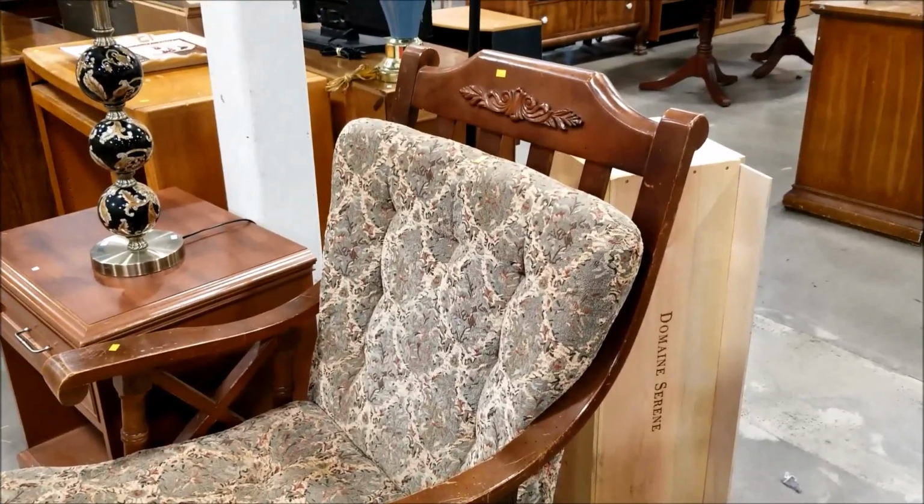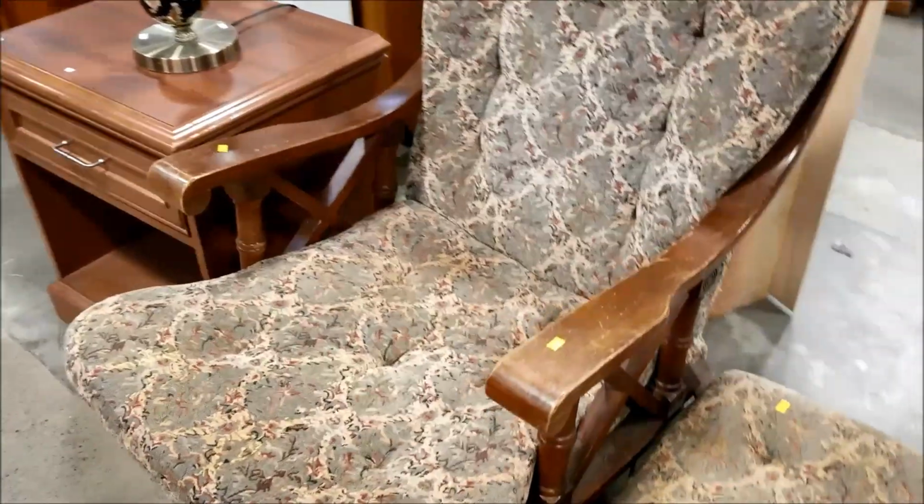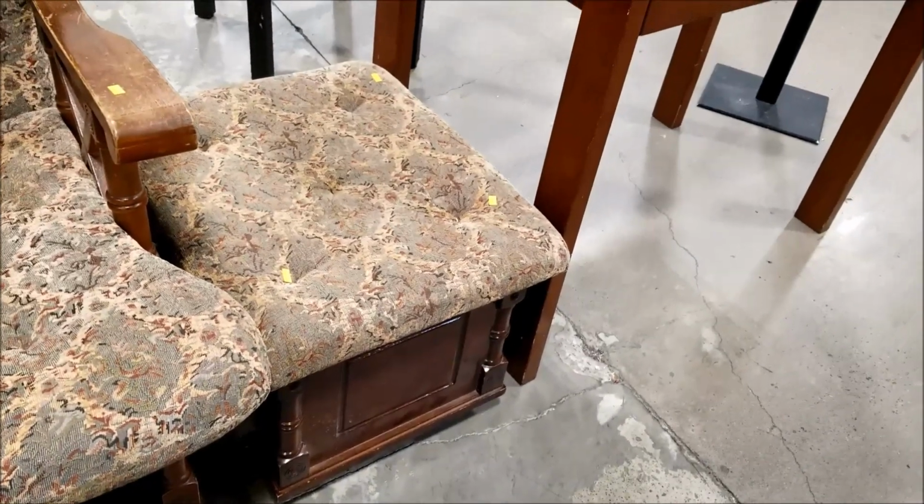Here's another ugly chair, and I'm really curious whether that is the original cushion or something someone added later. It obviously goes with the end table next to it, which is maybe another clue that somebody reupholstered this themselves.